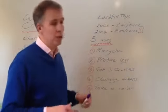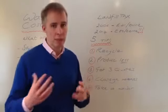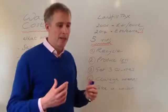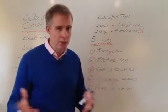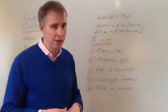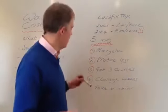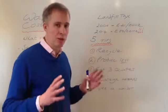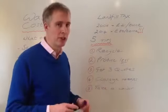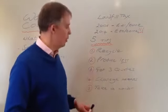The second tip is obviously just to produce less waste. So less paper in the office, and whatever supplies you're purchasing, have reduced packaging, because you're paying for that packaging to be sent to waste. And think of any other ways you can produce less waste in your office. Waste is expensive.